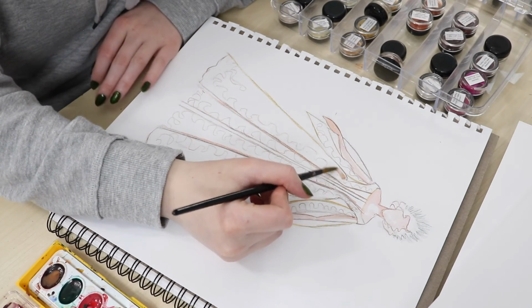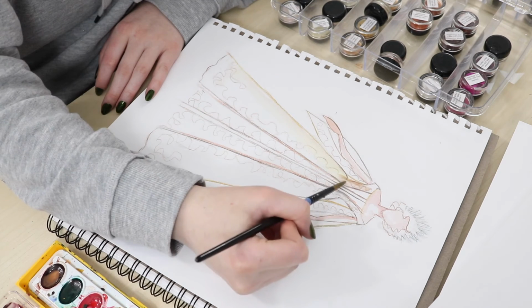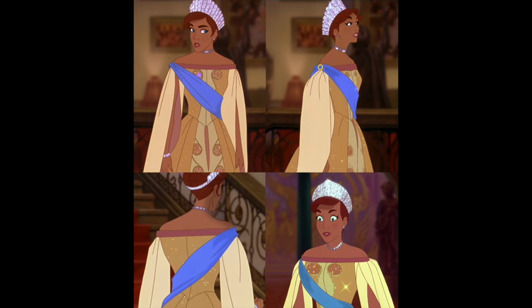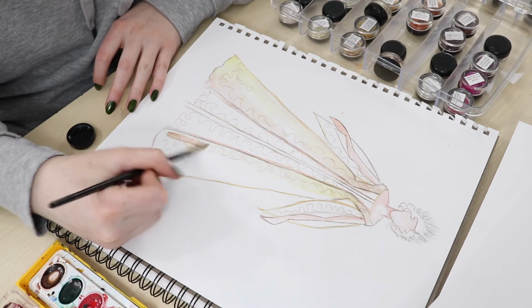So next up we have the Russian court gown, which is probably going to steal all the votes, and I would not be mad about that because this is kind of a dream project of mine. It would just be so expensive and time consuming to make that I've never really realistically considered it before.